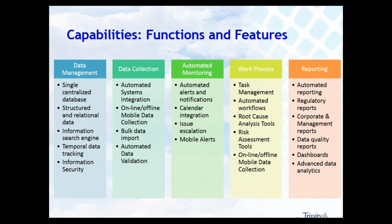And data management kind of falls into all of them because you will be archiving this data, as well as wanting to keep it and keep it secure.